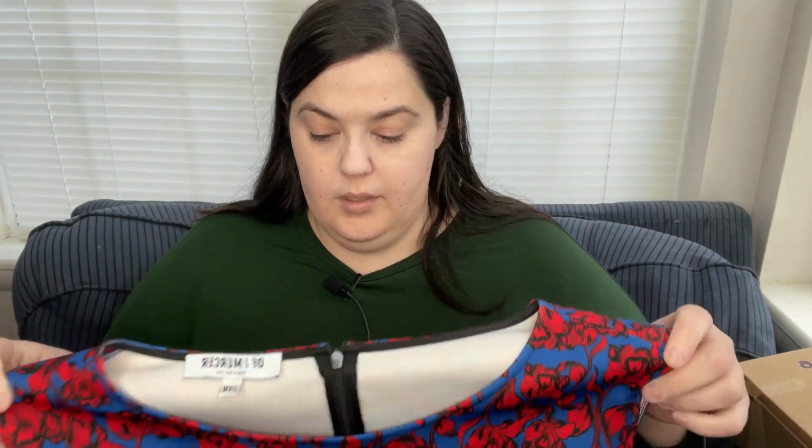The next one is this one. I have actually had this before, a similar dress, but I had to adjust my size a little bit because quarantine has not been kind to my dress size. So it was still really cheap, so I just got it again in a different size.